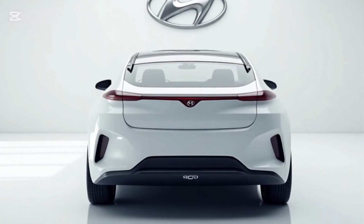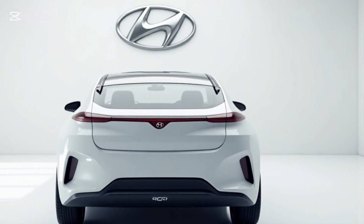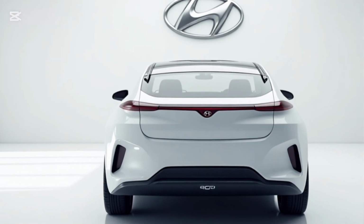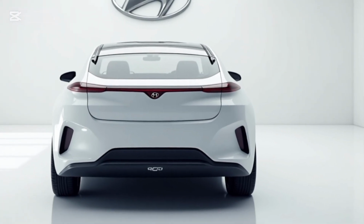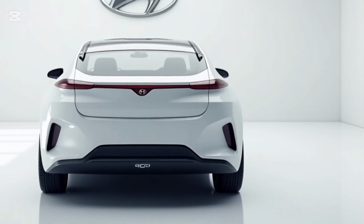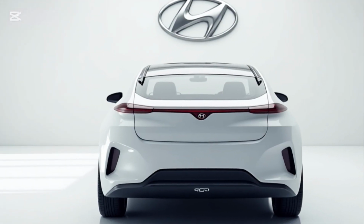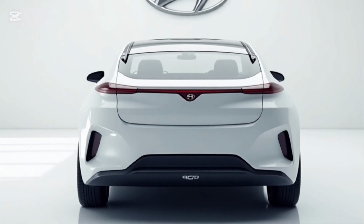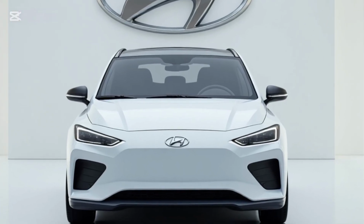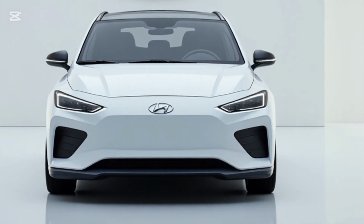The Grand i10 Nios comes with multiple engine options: a 1.2 litre petrol engine, a 1.2 litre diesel, discontinued in many variants now, and even a CNG variant. The petrol engine delivers around 83 PS and 114 Nm torque, which makes it a solid performer for both city and highway rides. If you ever need to replace the engine, expect a cost of around 1.5 to 2.5 lakhs, depending on the variant and labor charges.